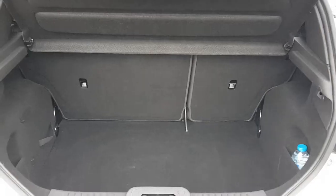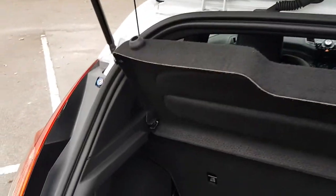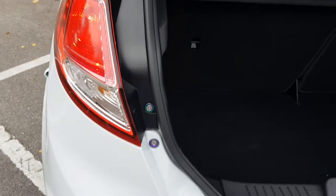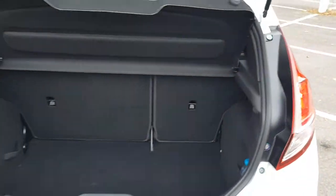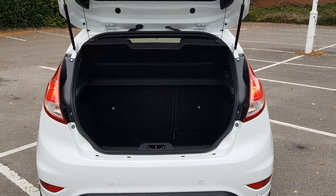We're currently in the boot of my car, and there is absolutely nothing interesting to look at whatsoever, apart from, like I say, just a little bit of the dress-up kit from CUK. I really like this dress-up kit. I'm a big fan of neochrome, so I think just the little touches of neochrome really stand out, and they make the car just look amazing from behind. As you can see, just the tiny little touches really count.